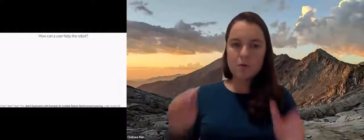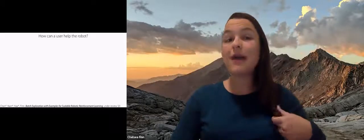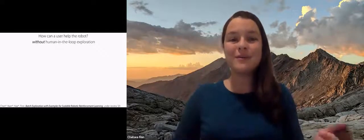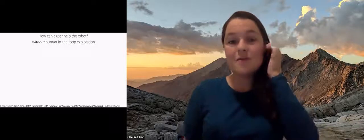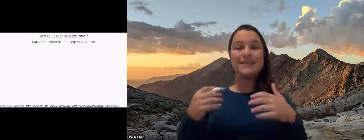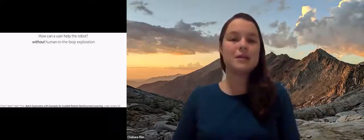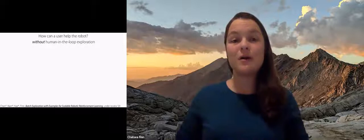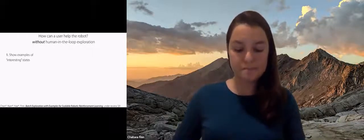So with this in mind, we wanted to think about whether there are ways that users can help show the robot interesting things without having a human in the loop of the data collection process. If the human can help the robot in a way that isn't in the loop, then we might be able to scalably collect a lot of data that's more interesting than approaches that try to explore everything.